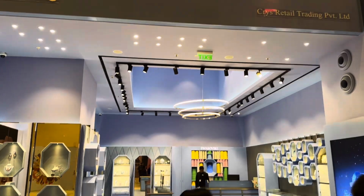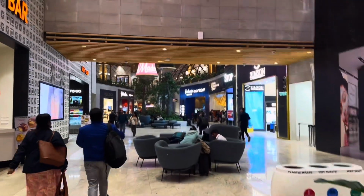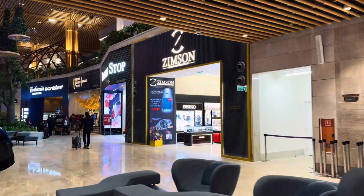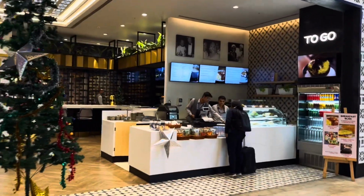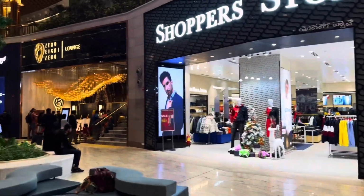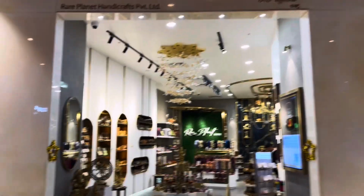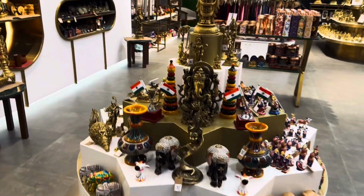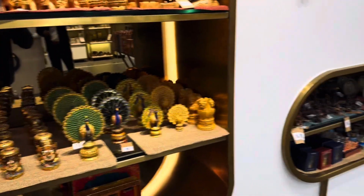And there is tons of shopping inside the terminal. A lot of nice brands here, both local and international. I really like the Rare Planet Handicraft store. I actually bought a bunch of items which I'll show you. But they have a lot of handicrafts here, a lot of things that have cultural significance. They have statues of different gods, a lot of items which are made out of wood, etc.